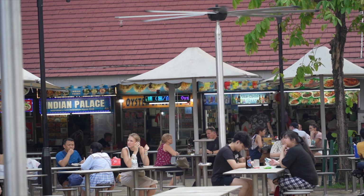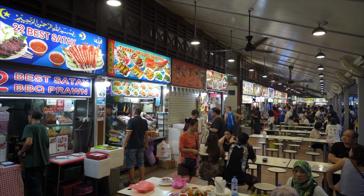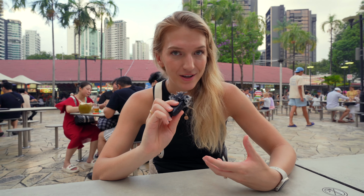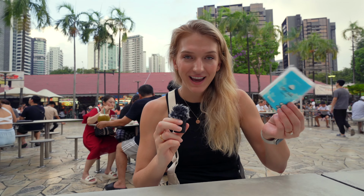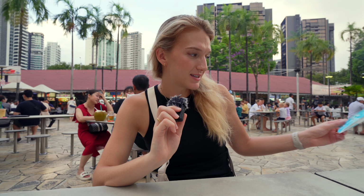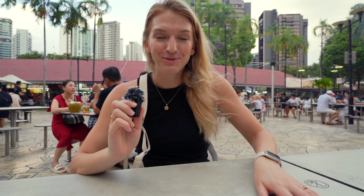Anyways, when visiting these hawker centers, it's important to follow local Singaporean etiquette and a process called chopping. What chopping essentially is, is reserving a table by putting down some item that you're carrying on you. And typically in Singapore, that seems to be a little packet of tissues like this. So essentially, if I wanted to reserve a seat at a table, I would just leave the tissues at the seat, go order my food, and then come back to retrieve my item.